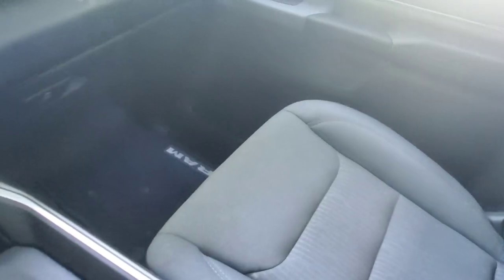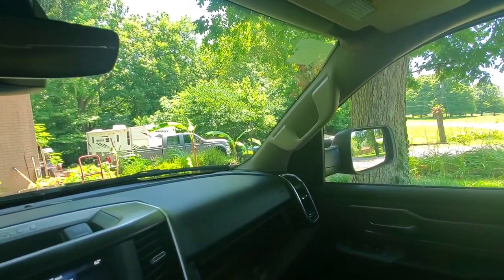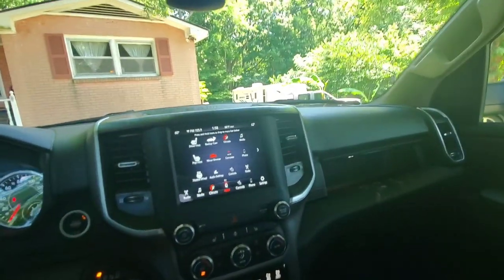Passenger side, zoom out. Not that bad. You know, it's a passenger seat. Cloth seats, two-tone, gray and black. Don't say that's black. This is a quad cab. Yeah, I called my truck a crew cab. No, I called it a quad cab, and it's actually a crew cab, because it's much better. I was educated on it in a comment. My bad. I'm not a truck guy, but there's that.